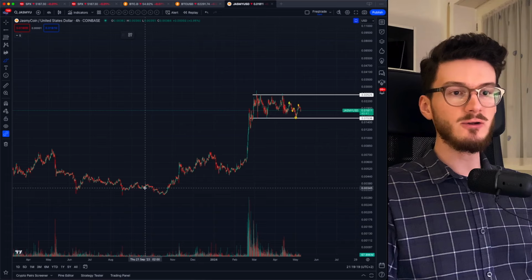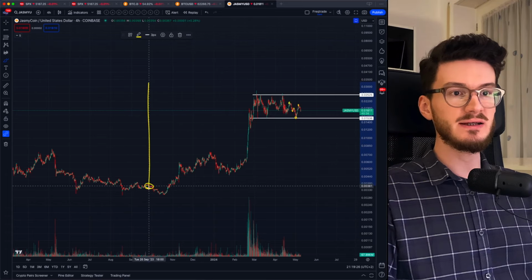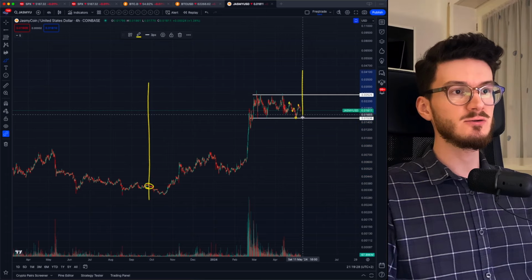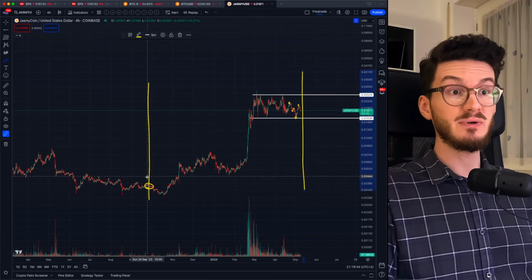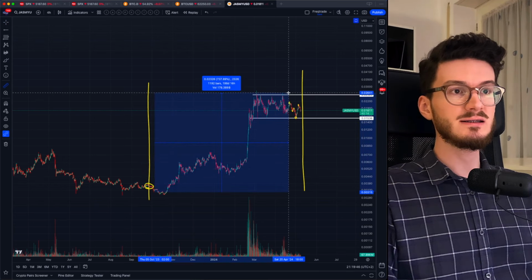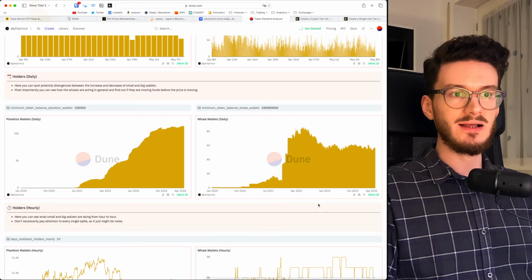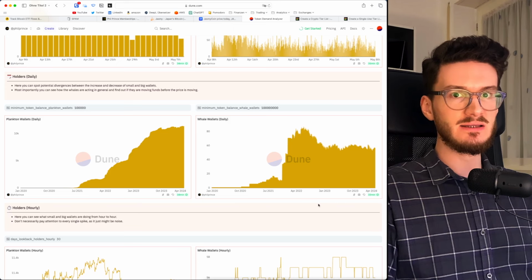If we zoom out on the chart, this point in time is here. So retail didn't increase from this point to this current point, but price did increase pretty significantly. More specifically, to the top, 730%. So more than an 8x, right? So it doesn't seem like Jasmy is retail driven.